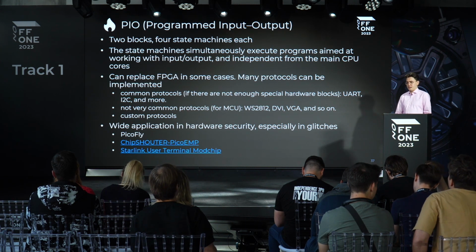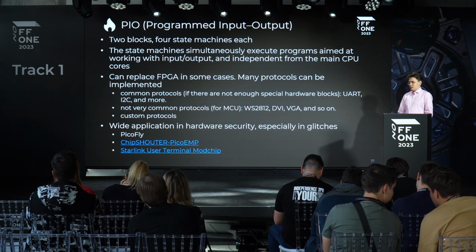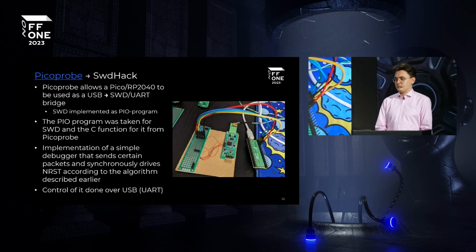Chip shooter Pico AMP is a device to launch electromagnetic fault injection, and the Starlink mod chip also uses a power glitch to bypass secure booting. RP2040 offered another bonus. It has a pickup probe, a sensor, a probe, so we could take its software from a project and the C functions as well to control these programs.